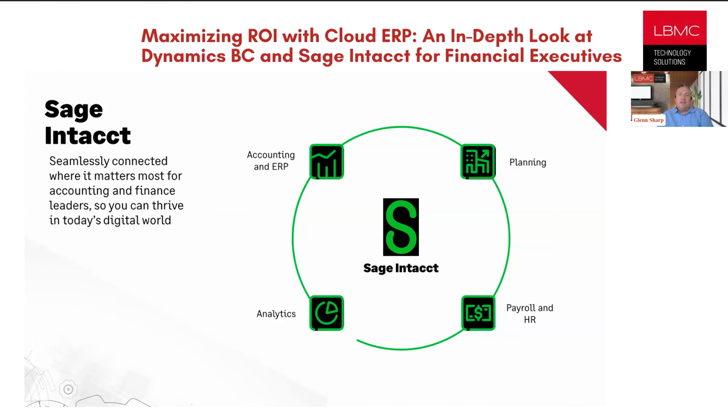While Sage Intacct has typically been known for their leading core accounting, today they offer accounting and finance leaders seamlessly connected solutions where it matters most. They bring together natively connected products across accounting and ERP, planning, payroll, and HR and analytics that simply work together, all from Sage Intacct, building the strong foundation that you need to power your organization's growth and future success.